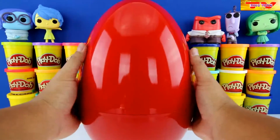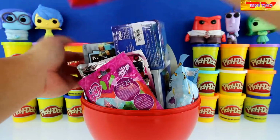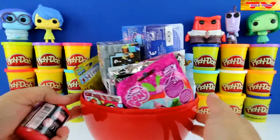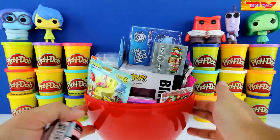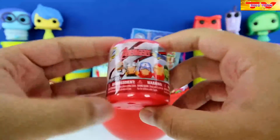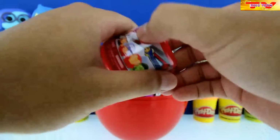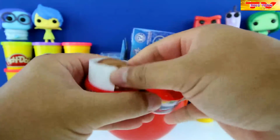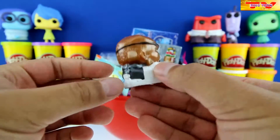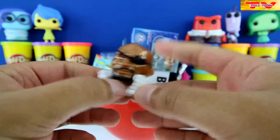Whoa, there's a bunch in there, guys. Awesome! I see Inside Out, Adventure Time, My Little Pony, Minecraft, and a bunch of other stuff. Let's start with this one. We got an Avengers Mashems, series number 2. We got Nick Fury, guys, and he looks super cool. He has a bald head and an eye patch.